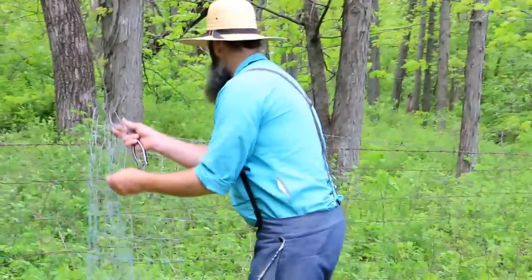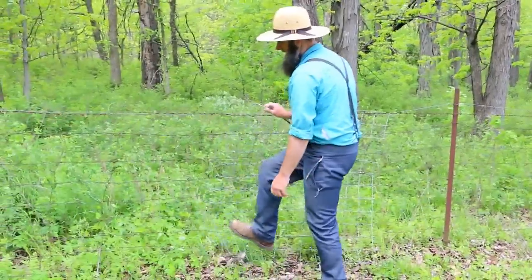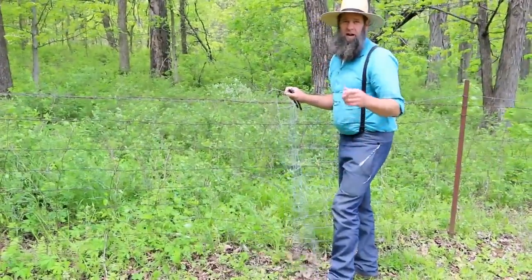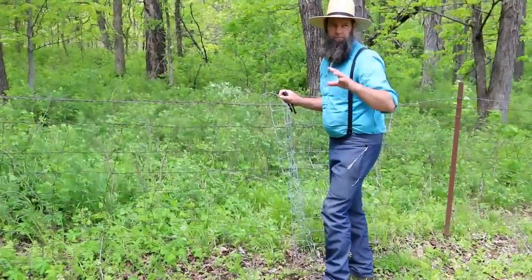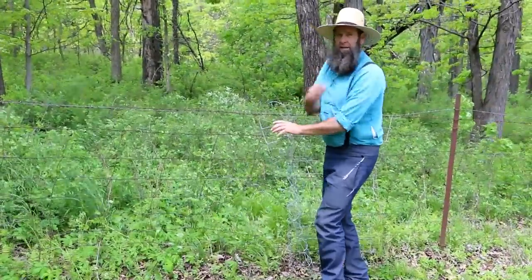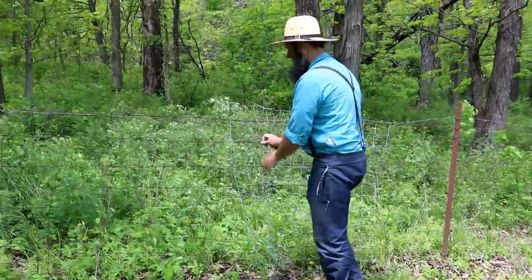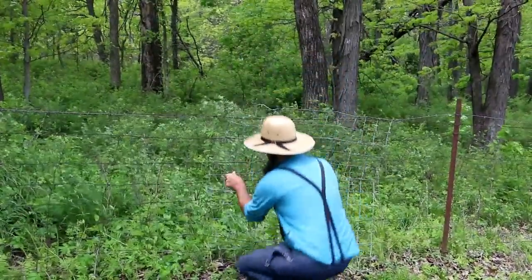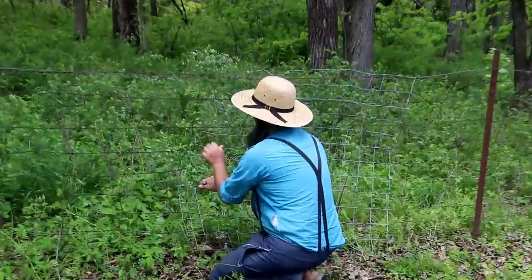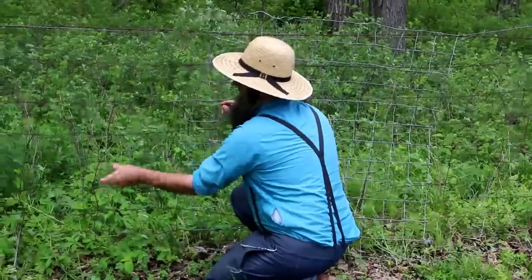So what we're gonna do is take a cattle panel, or not a cattle panel, but a piece of the woven wire fence that I used in the other areas. I'll link a video right here about the woven wire fence. And basically, I just connect it here to where this hole is, and then that'll keep them from going through the fence.